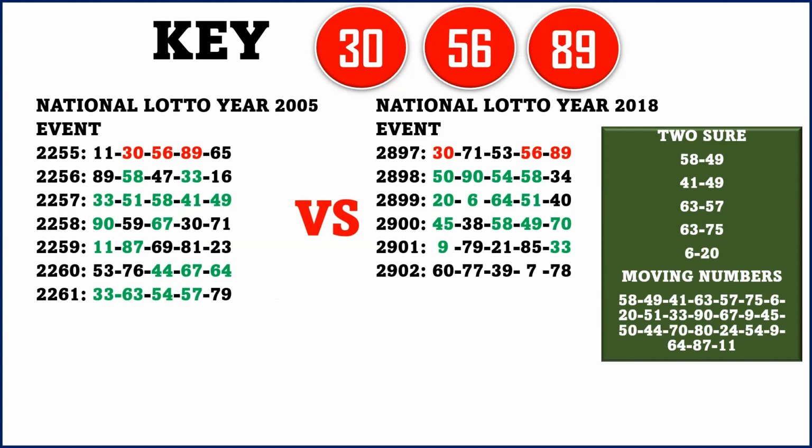So when you go to the next result 2,261, we have 33, 63, 54, 57, and 79 that drop. So the first four numbers dropped from the moving set of numbers. And the two direct 63, 57 dropped. So it's either 63, 57 or 63, 75 going to drop as two directs. But if you are lucky, sometimes you can even combine all the three numbers to drop on one event or result. So when you go here, results 2,903. Again, none of the numbers dropped.